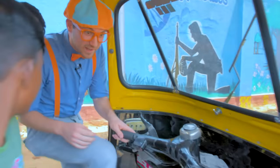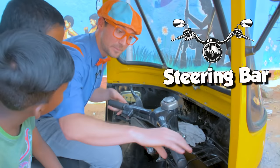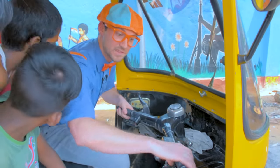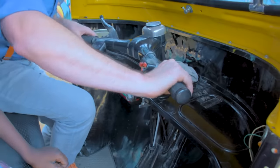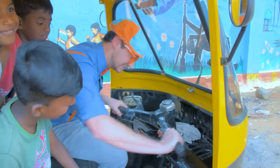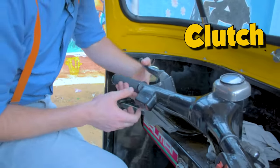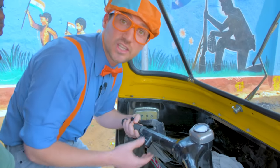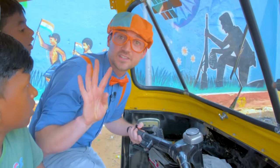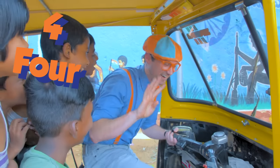And up here, whoa! This is the steering bar of the rickshaw. This is the throttle. Ring, ring, ring, ring, ring. This is how you steer. And this right here is the clutch. Pull this in, push this forward, and then you can change gears. There's four gears. One, two, three, four.